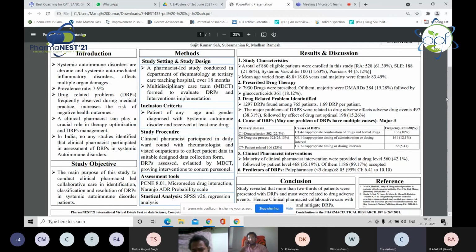So in causes, according to PCNE, there were classified into a total of seven domains. Of them, the drug use process had the highest number of causes of DRP, at 24.13%, followed by drug selection at 22.7%.